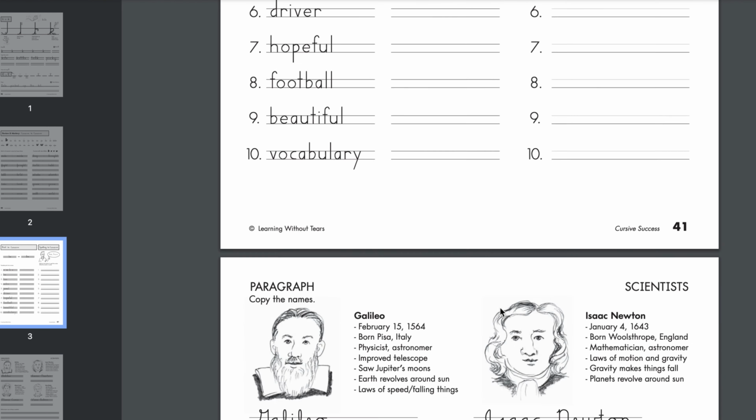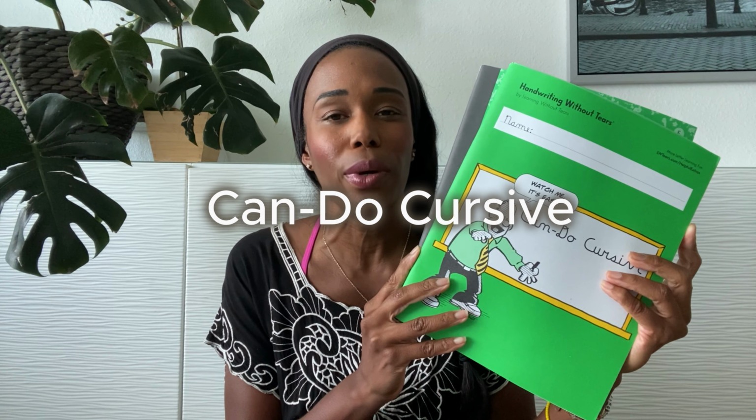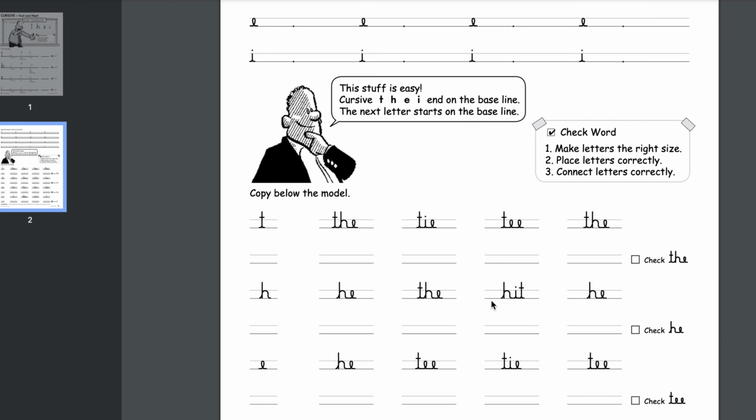So the Cursive Success is their intro to cursive writing. The second book, which is my son's, because he's had more experience now with cursive writing, he is going to be doing the Can Do Cursive. So this is the point at which they know all of their cursive letters, and they need to now work on more of the memorization of the letters themselves and the formation. So these are the 2 programs.